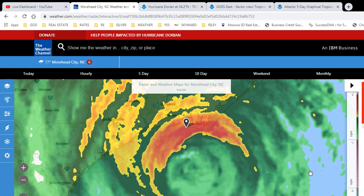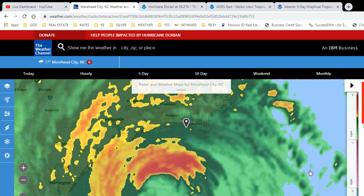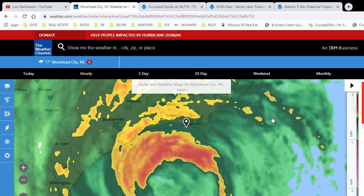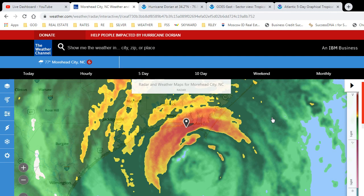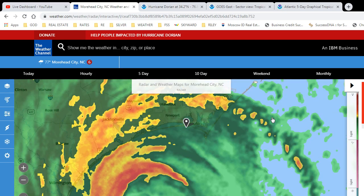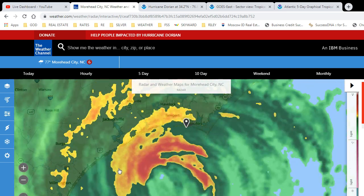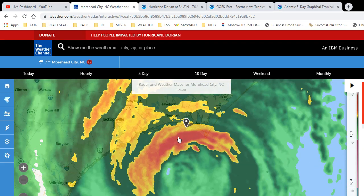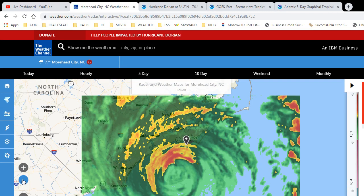But again, this is a Cat 1 hurricane, 90 mile per hour, 958 millibars, moving northeast at 15 miles per hour. So it's going to eject out of the area more quickly than it was when it was in the Bahamas. So we're not going to see this thing stick around for 10-12 hours or anything. This will be out of here in the next probably 3-4 hours. Wilmington's going to start clearing up soon. Morehead City, you're going to take pretty much a direct hit from this thing, and it's going to be pretty nasty in there. We'll take a wider look.